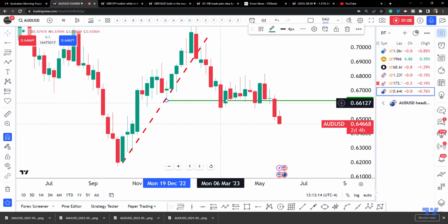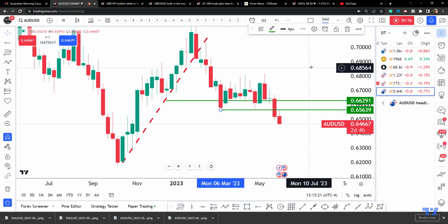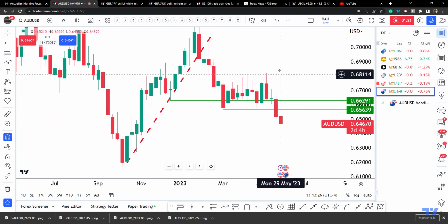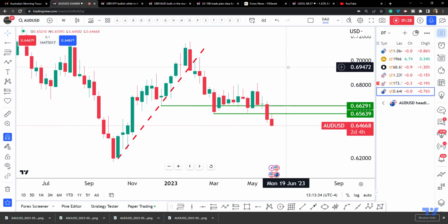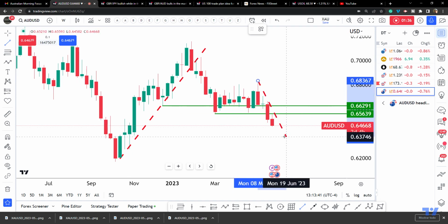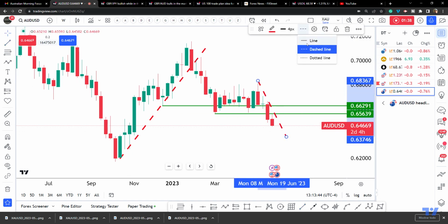It's also broken down here, if I can get that in. 65.63, another key level. And we're subsequently sliding lower and lower, and we're only midweek. Having said that, I'll bring this to your attention in a moment. Let me just continue this. So we're on the front side of the bearish weekly trend. There's nothing to say so far that this won't continue lower.